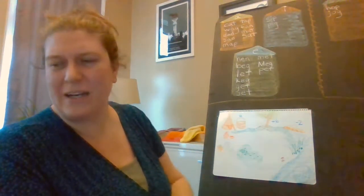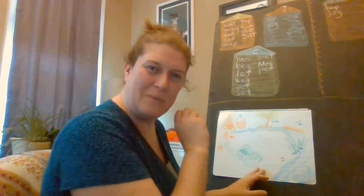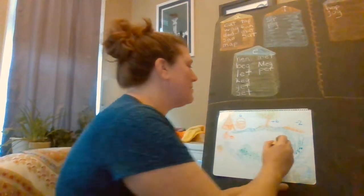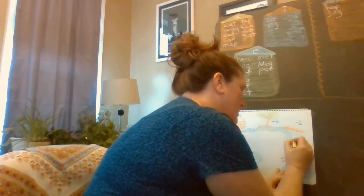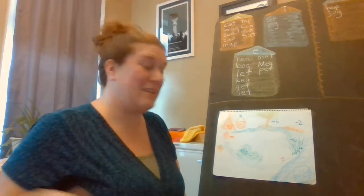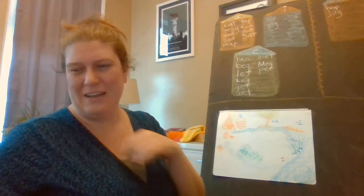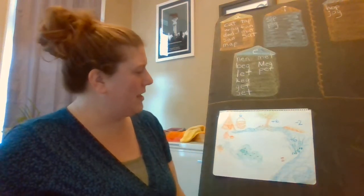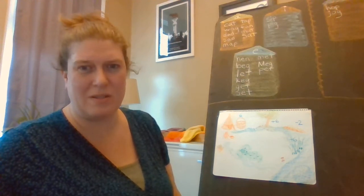And then they came and collected their 6 green onions. How many things are in the basket now? You think while I write it. 10 and 6 makes 16. It's getting to be a very full basket. Then they swam and they played, and then they ate those delicious apples.